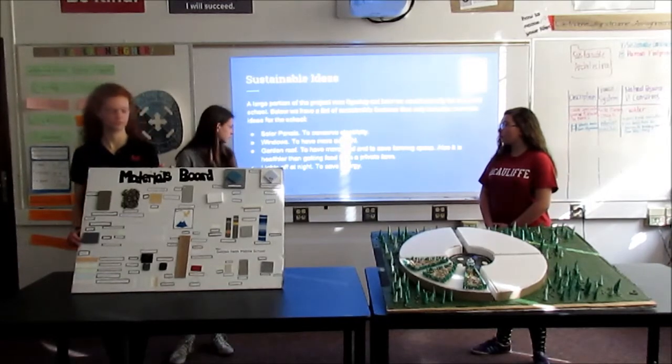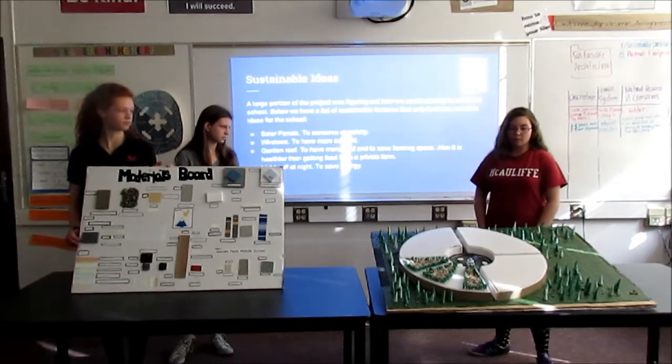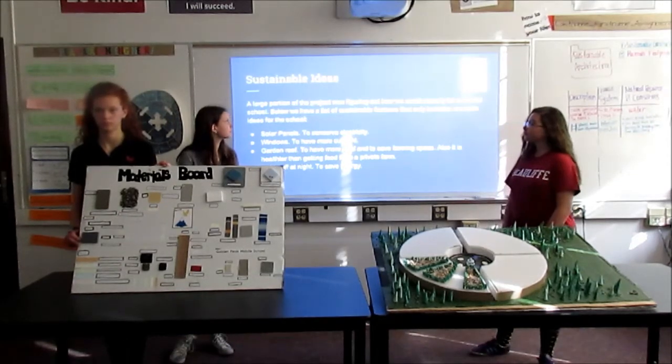And we also have one other sustainable idea, which was turning off the lights. Another part of the aspect of our school design is that we have 4 separate buildings, so that when we're not using buildings during the nighttime or during school, we could turn off the electricity in the other buildings to conserve energy.